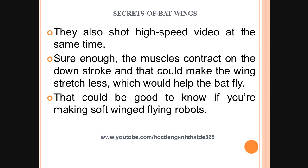They also shot high-speed video at the same time. Sure enough, the muscles contract on the downstroke, and that could make the wings stretch less, which would help the bat fly. That could be good to know if you're making soft-winged flying robots.